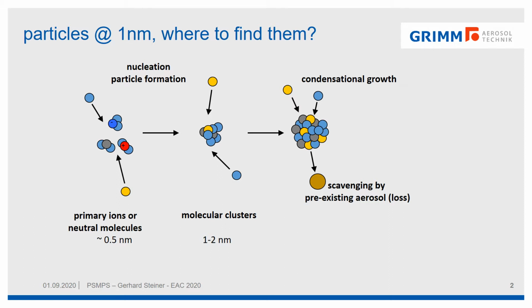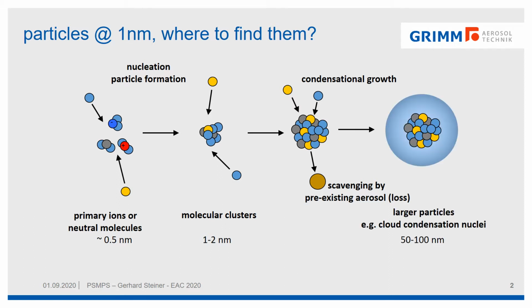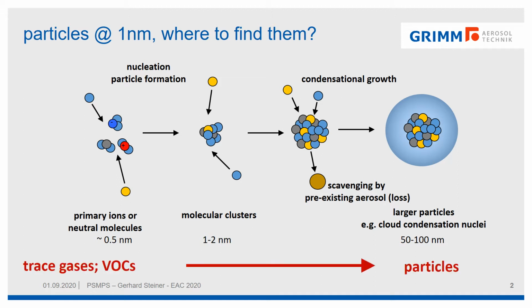Eventually, some of them will survive and grow further to larger particles, for example, to cloud condensation nuclei in the size between 50 and 100 nanometer. So what we have is a conversion of trace gases or VOCs into the particle phase, where the understanding of the basic mechanisms in the 1 to 2 nanometer size range is important to understand the overall process.